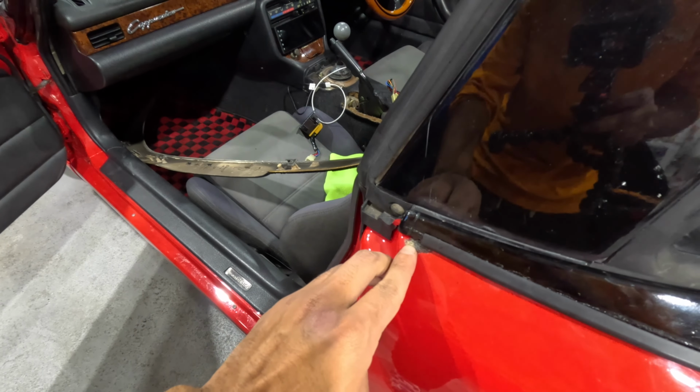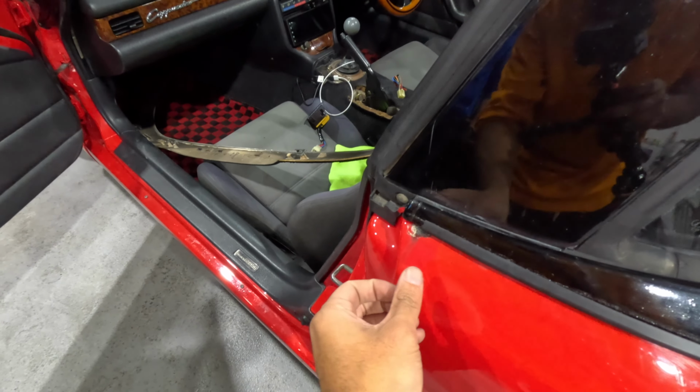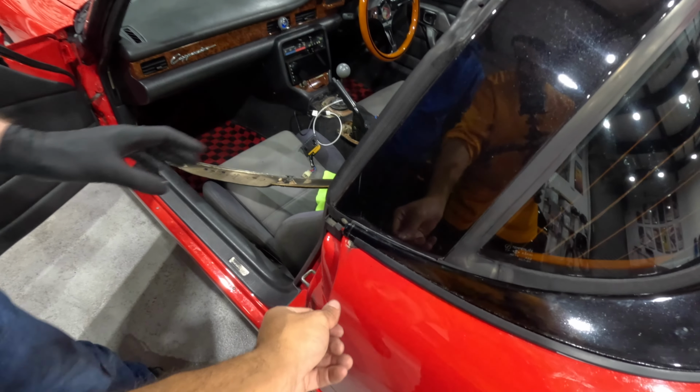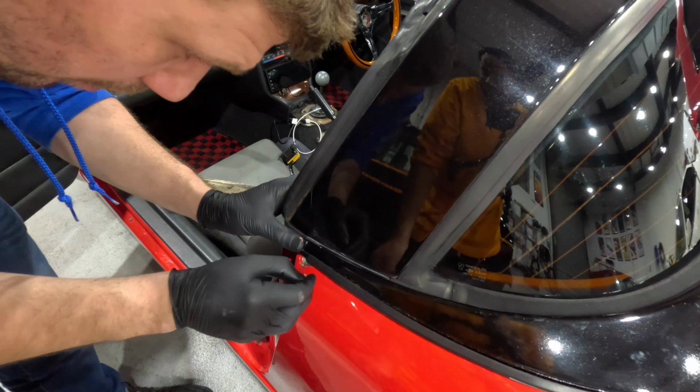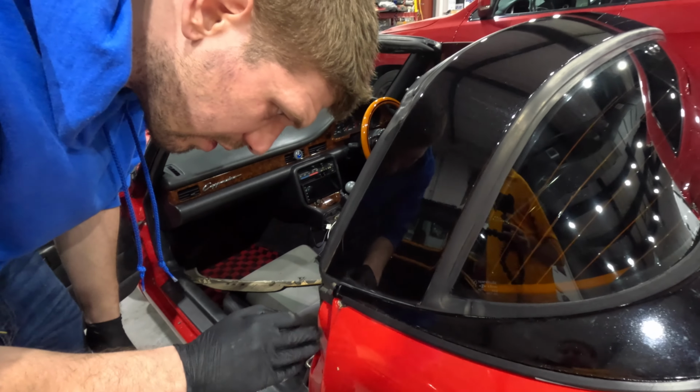I don't even know what that is. Wait, this could come off. Wow, this whole time I thought it was like rust or something. Wait, are you serious? Oh man. Wow. The other side like that too? That's not good. No, the other side is actual rust. Yeah, that's actual rust. This whole time I thought it was like gunk. Yeah. Ew.